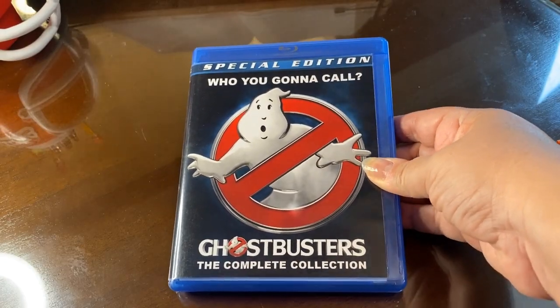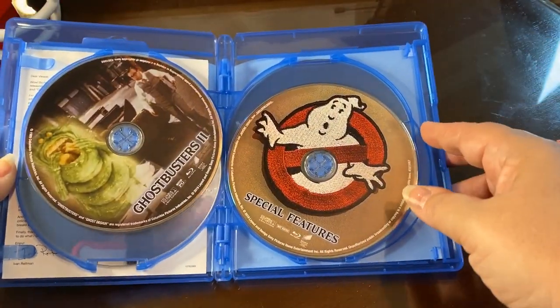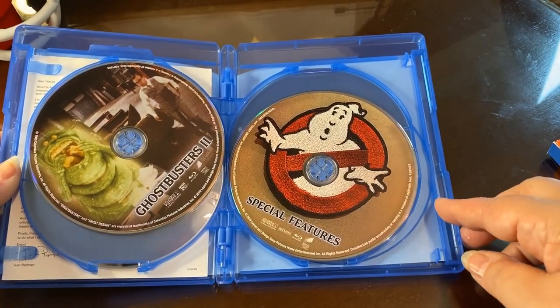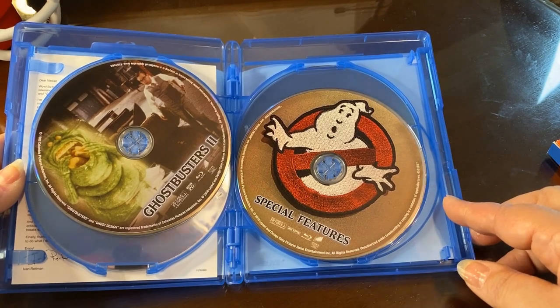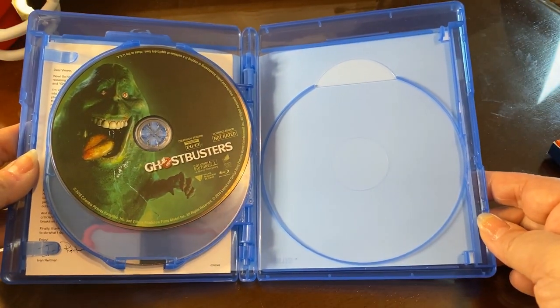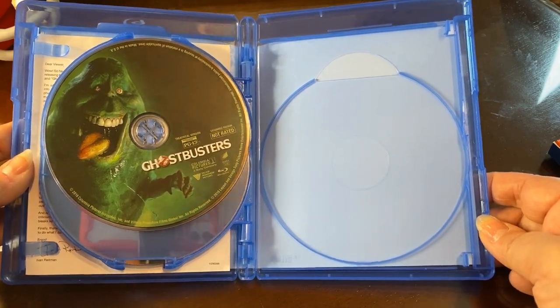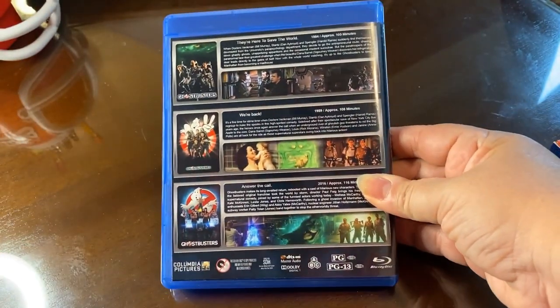The Ghostbusters films. So you've got one, two. These are the movies from the Steelbook. You've got the special features disc, and you know that one's in there too, because, you know, I'm just a completionist like that.